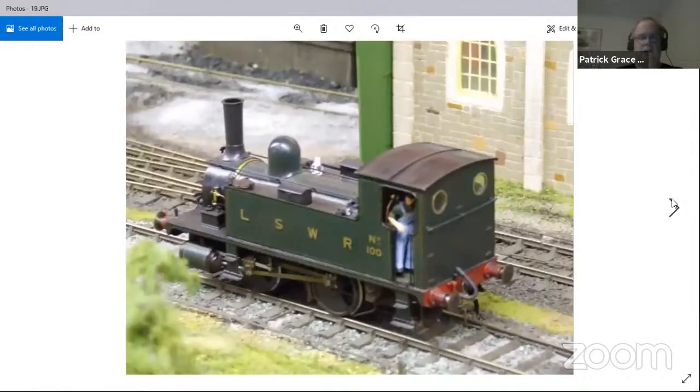This is an O gauge loco from south of London. This has actually just been announced. They've just announced this is a Southampton dock loco. Dapol have just announced they're going to do this in ready to run in O gauge, which gives you an idea of where O gauge is going in the UK. It'll all be two rail.